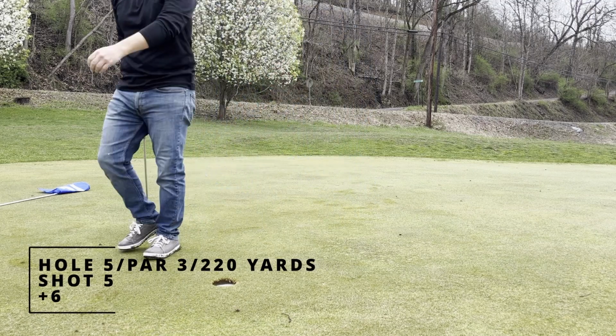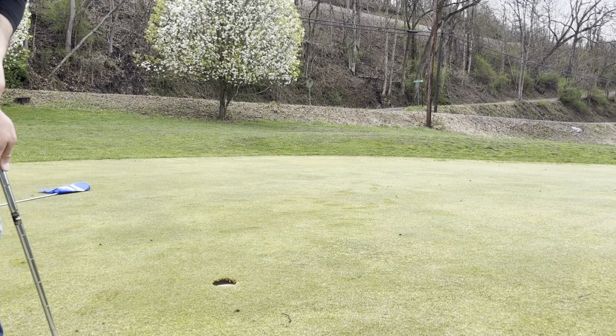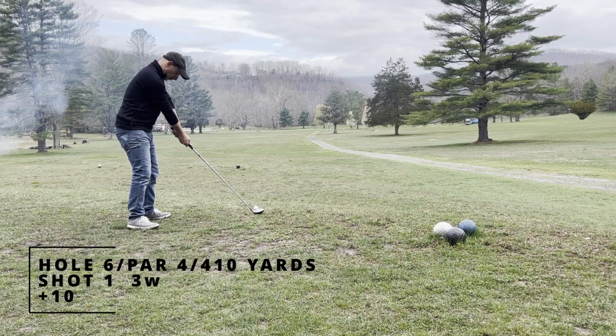And you can see I was going to pull that. You can see it on the video so clearly that I was looking to pull that. When you're doing it in real life, it's not quite as easy. And then lip out.